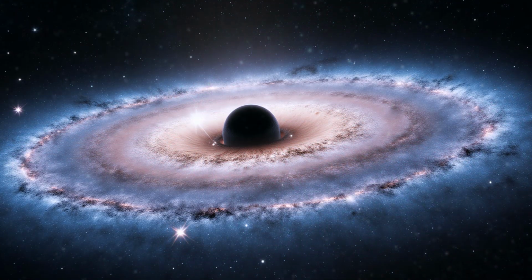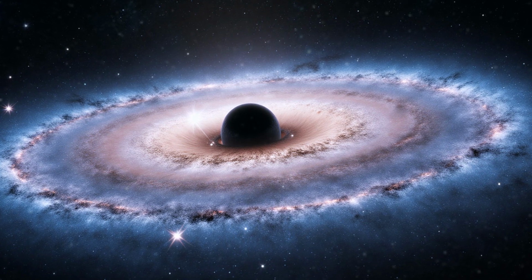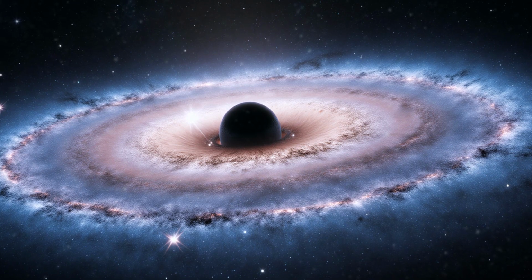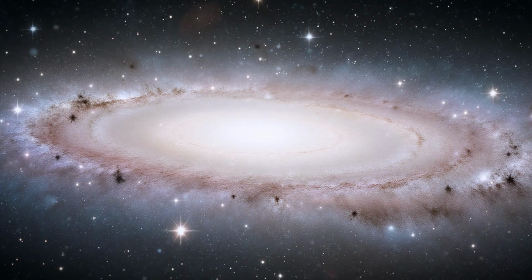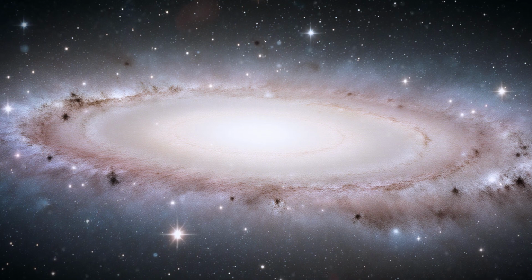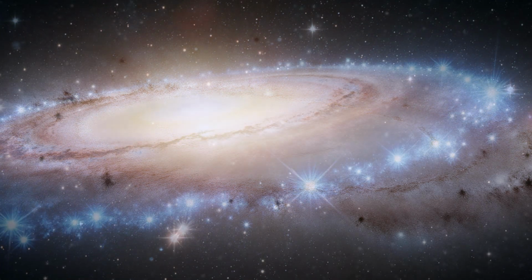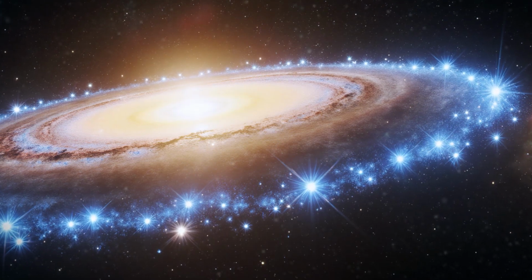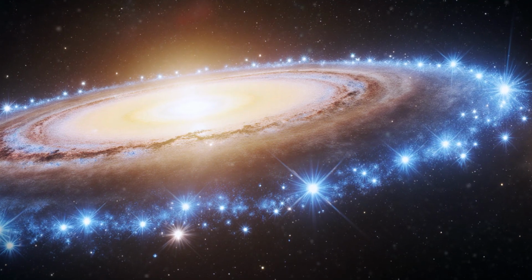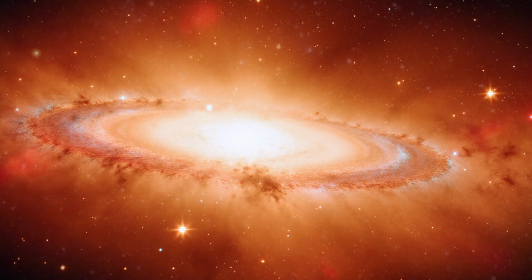Current estimates place the black hole's mass at about 100 to 200 million times the Sun's mass, somewhat more massive than the Milky Way's central black hole, Sagittarius A*, which has a mass of about 4 million solar masses. However, the exact mass is uncertain, and some studies suggest there might be two supermassive black holes in Andromeda's center, left over from a past merger, though this is still debated.